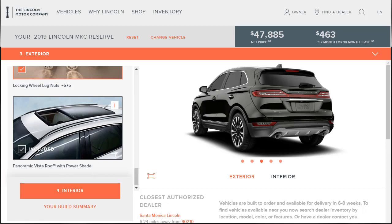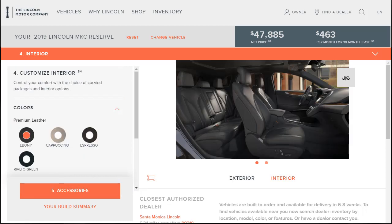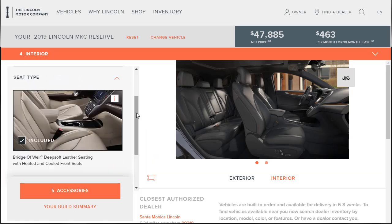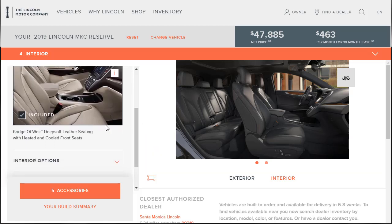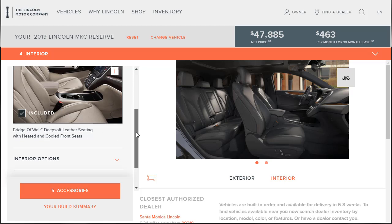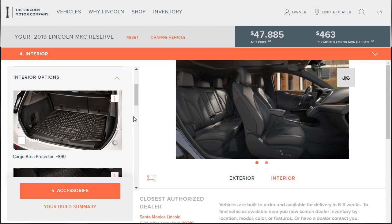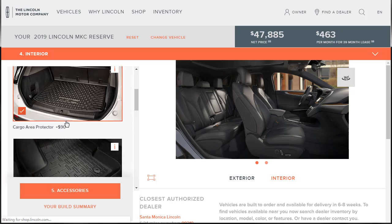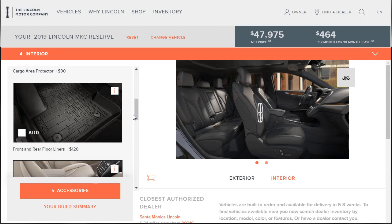All right, let's move on to interior. Well, we knew that we were just going to select the black interior, and that's what we're going to do. What do we have down here next? Seat types. What do we have for seat types? The Bridge of Weir deep soft leather seating. We have that. Okay. What about interior options? A cargo area protector? Sure, why not? $90. The front and rear floor liners. Yep, I like those. They got the high sides on them.